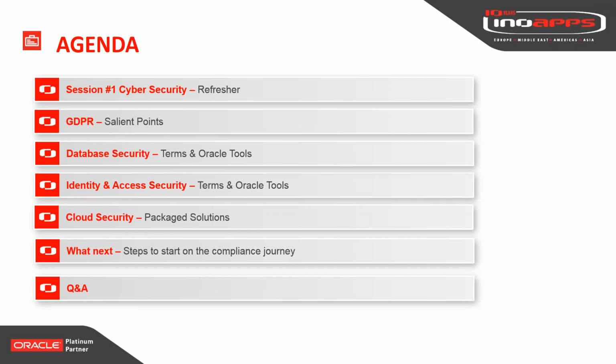We'll then specifically look at the area of database security, and we'll relate that back to GDPR terms and the Oracle tools available to assist in compliance. We'll take the same approach with identity and access security, again looking at the terms and relating the Oracle tools. As a final area, we'll look at cloud security, so what package solutions are on offer currently for organizations using the Oracle database.